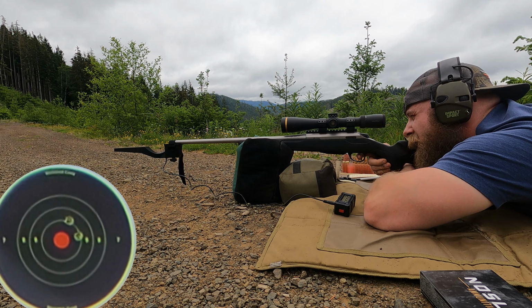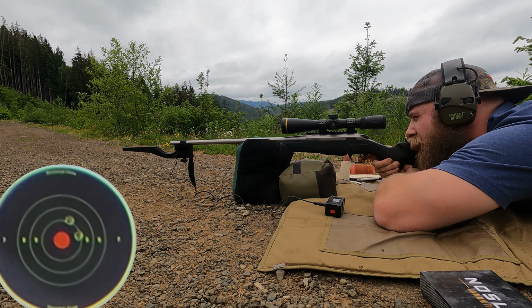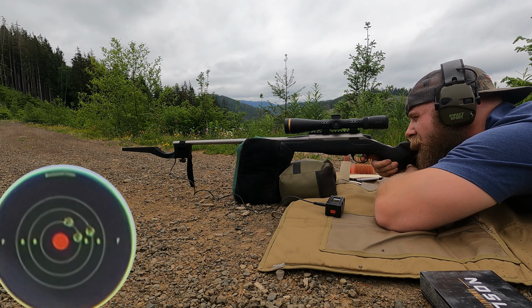Due to this bullet's secant ogive, the bullet is seated about 10 thousandths off the rifling for a COAL of 3.550, which is past max cartridge length of 3.340, requiring me to single feed these.